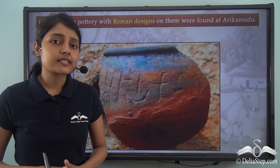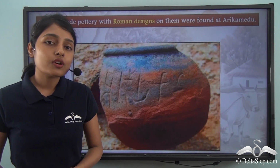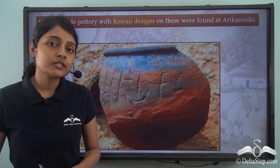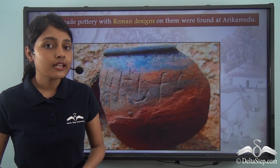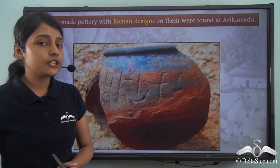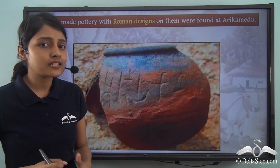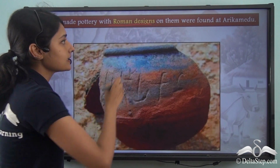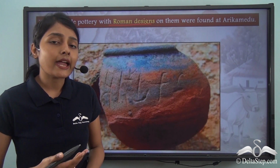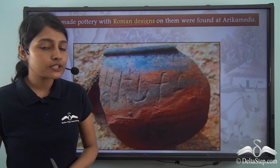Whenever trade activities develop and flourish between two regions, the cultures of each of these regions also start inspiring and influencing the other. Something similar happened on account of this Indo-Roman trade that happened through the coastal city of Arikamedu. Locally made pottery, as in the pottery that was made in the Indian subcontinent, carried distinct traces of Roman designs. So from this what we can understand is that Roman influence got carried and distinctly imbibed into the cultural atmosphere of the Indian subcontinent as well.